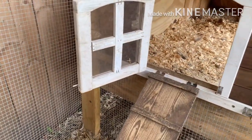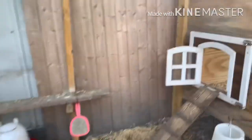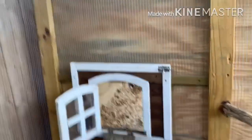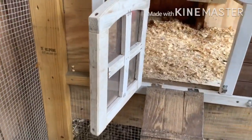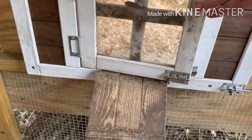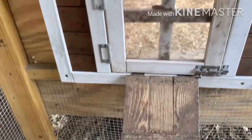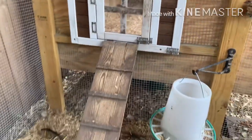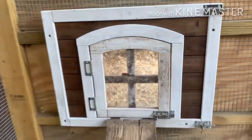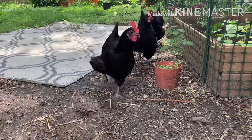Top little thing off the ramp because it's stopping it from shutting. Give it a test. Let's see if it totally closes. Kinda. There we go. Give it a little extra shove. We're gonna need something on this, probably like a little notch or something.